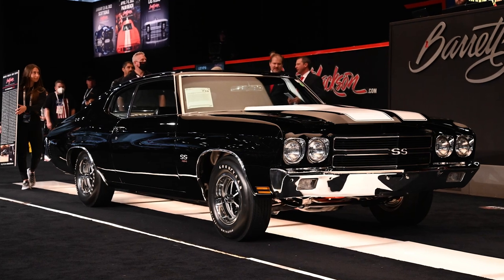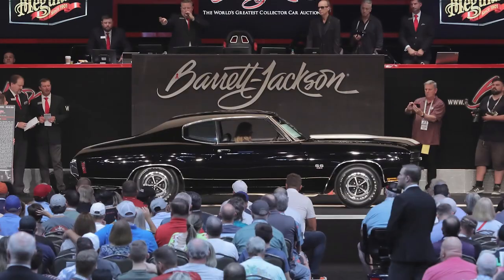Time for number six, and here's the question. Do you like customs or stock? You like it all original? Well, if so, you're gonna love this 1970 Chevelle SS. It's a 454, 450 horsepower, and all of the original sheet metal, completely authenticated.